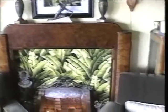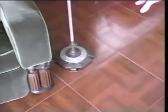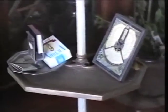This is a unique piece. I call this my transition piece. You can see that it begins with an Egyptian base when, of course, Egyptomania was big in the 1920s and 30s because of the discovery of King Tut. And that influenced design, especially when it came to Art Deco. And then it comes up and you begin to see kind of a Victorian look in this lamp.